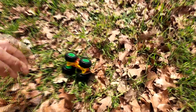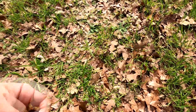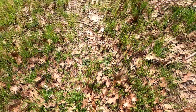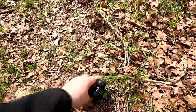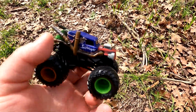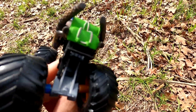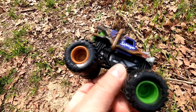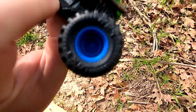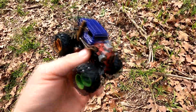Who else can we find? It's Motosaurus. That's pretty cool. Check it out. It's Salvager. Whoa. Pretty neat. All of his wheels are different colors. One's brown, green, blue, and red. Because he's the Salvager.